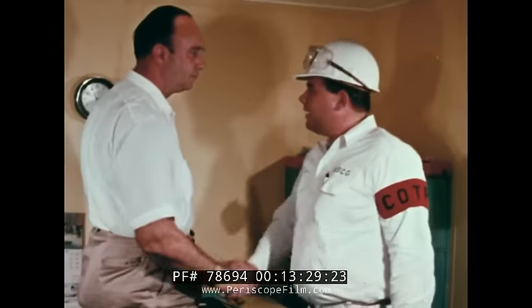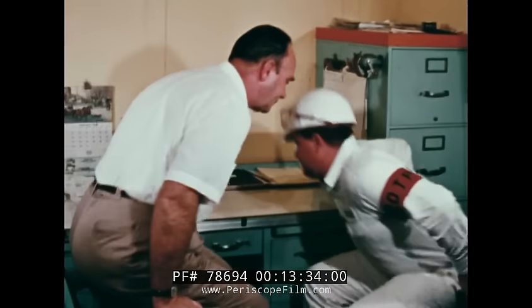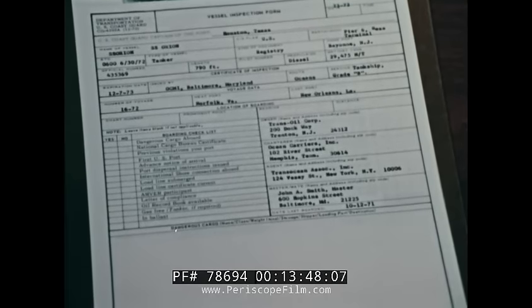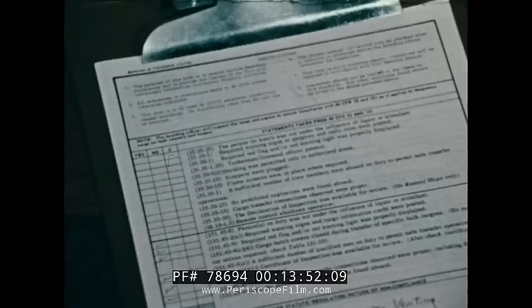Try to develop a cordial relationship with the ship's officers you'll be working with on the inspection, and try to be helpful. Answer any questions they may have about the inspection. The inspection form for tank vessels is CG4393A. And the front side is the same as for cargo vessels, which we have already covered in detail.